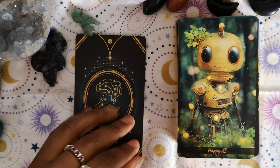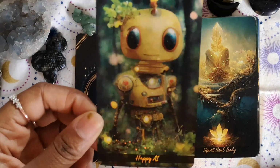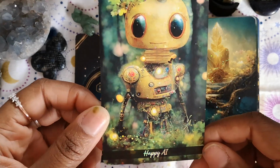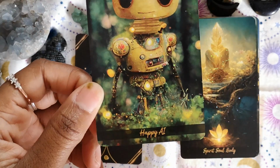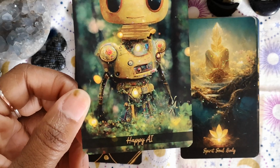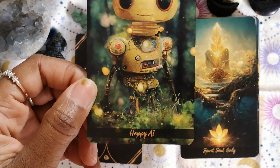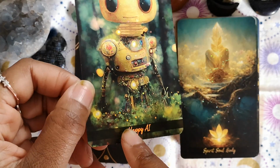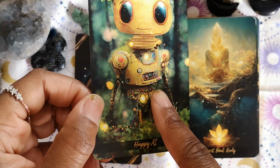Okay. Then we have Happy AI. It is a cute robot. And let me see. Oh yeah, it does. I don't know if the camera is catching it pretty well, but it does have some foil accent. I don't know if you can see it here. It has little bits that are popping out.